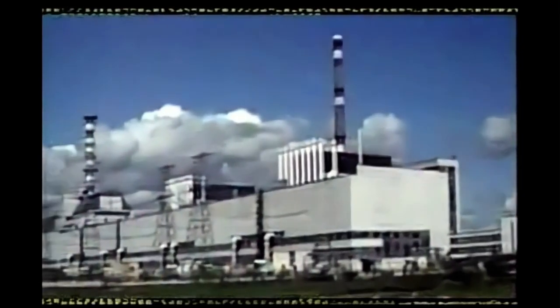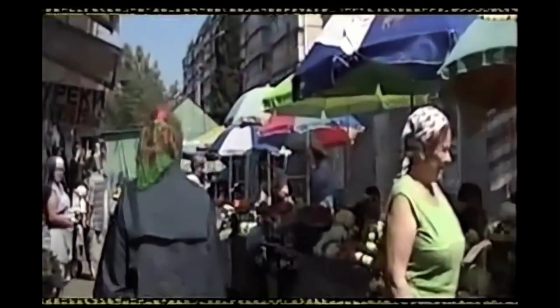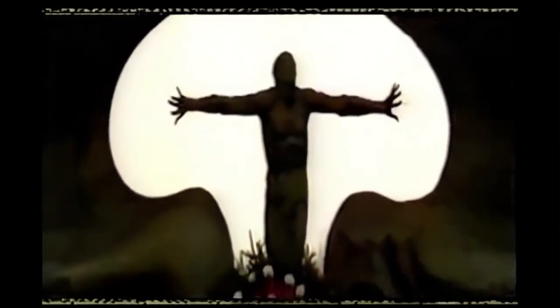The accident at the Chernobyl nuclear power plant released tons of radioactive materials into the air. These deadly elements, which included strontium-90, killed thousands of people, irradiated the nearby countryside, and forced thousands of people in Eastern Europe to abandon their homes.